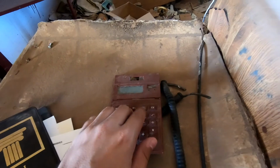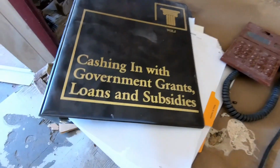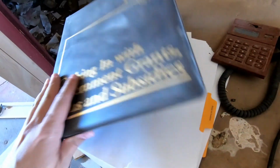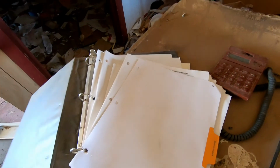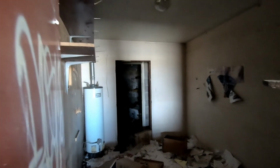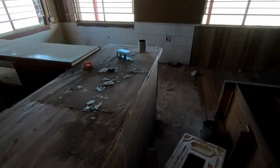Calculator. 85 times 422. Cashing in with government grants, loans, and subsidies. Not a whole lot going on there. Creepy room back there. Water heater. I'm definitely not going back there because that's just creepy. Here we have the register area.